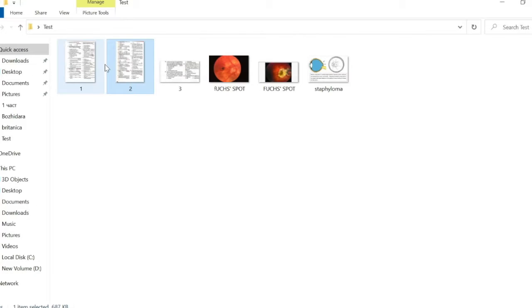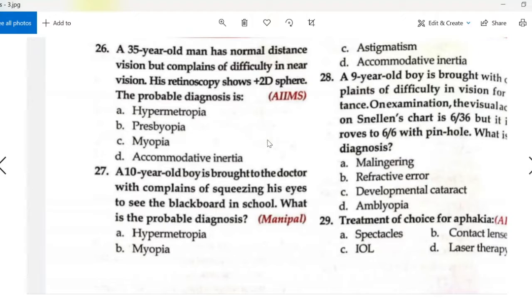Okay, and here are the last questions. A 35-year-old man has normal distance vision, but complains of difficulty in near vision. His retinoscopy shows +2 diopter sphere. The probable diagnosis is A. A, hyperopia. Yes, here we are talking about hyperopia.